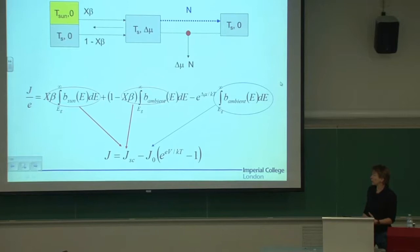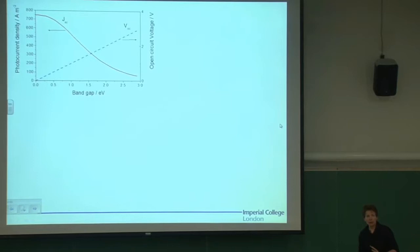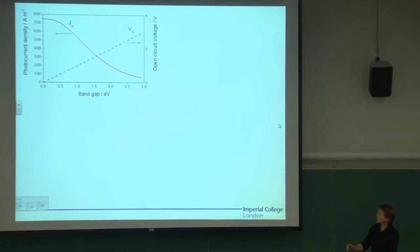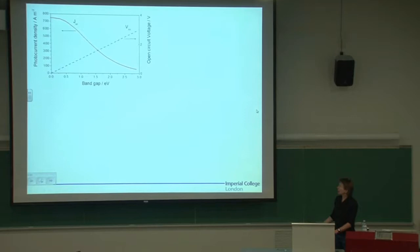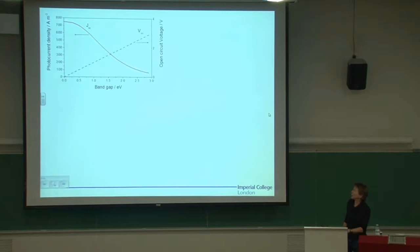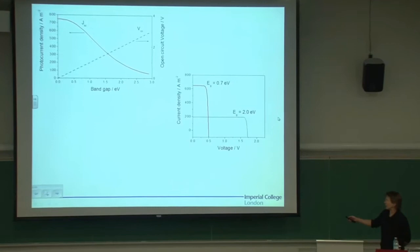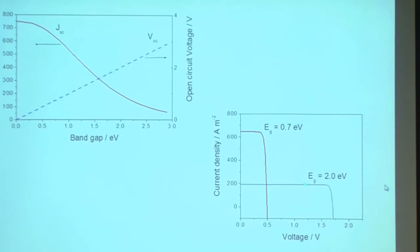So if we just consider what happens to the short circuit current density and the open circuit voltage in the detailed balance limit, as the band gap goes up, the short circuit current comes down and the voltage extracted increases. There's actually an error, for those of you who are paying attention. That's actually the wrong line. It should be somewhat less than that, and I just noticed it too late to do anything about it. But basically the principle is current comes down, voltage goes up as you vary the band gap. If we look at our JV characteristics, that's sort of illustrated here. If you have a high band gap, lots of voltage, not very much current. Low band gap, lots of current, not very much voltage.